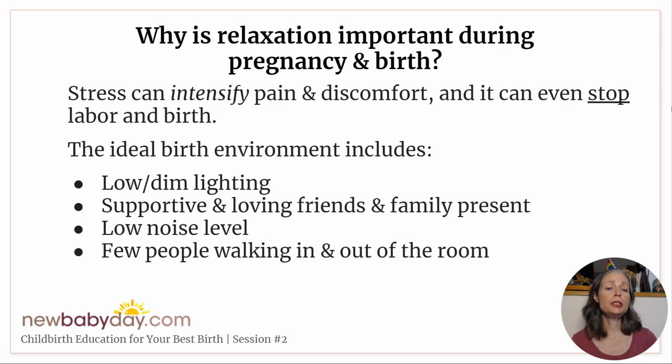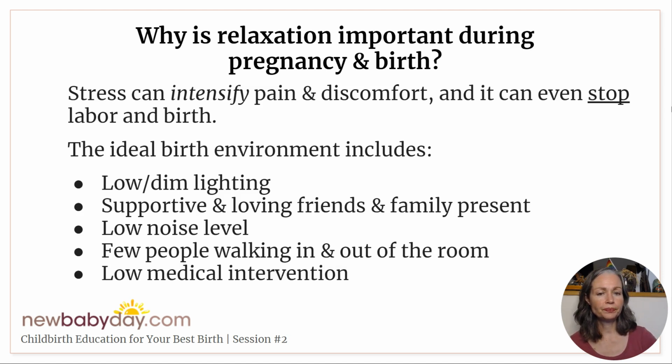You want few people walking in and out of the room. Having people coming in and out of the room can be a distraction to the mother, and that distraction can slow labor down. It can also stress her out. She may think, why does this feel like Grand Central Station? So you really want to keep things very, very calm.